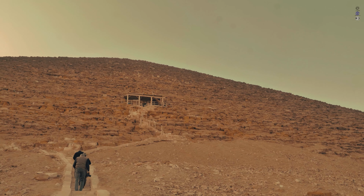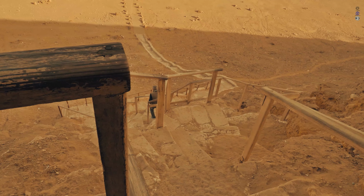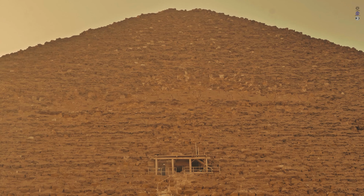It towers 105 meters high and extends 220 meters wide. This was the first successful attempt by the ancient pharaohs to construct a true smooth-sided pyramid.